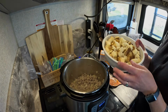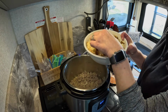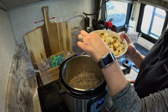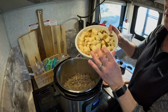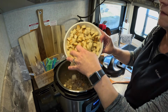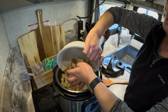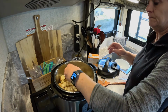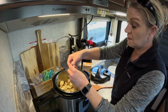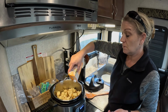We're going to throw in our potatoes. Make sure they're cubed. The smaller the pieces, the better. You can do skin on or skin off, whichever you prefer. If you do skin on, just make sure you wash them really good. Dump your potatoes down in. If you got big chunks, just make sure they're broke up. And go ahead and add the rest of your chicken broth.